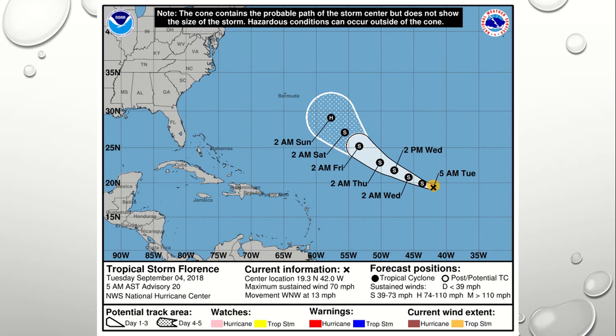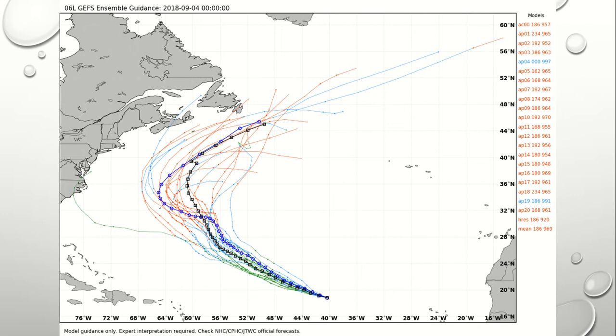But some of these model outputs have been showing that this thing recurves out to the eastern coastal states. So we'll talk about that next. So this is the GFS ensemble for Tropical Storm Florence, and you can see that all models, with the exception of one, recurve this thing out to the northern Atlantic, with this not affecting the United States at all.